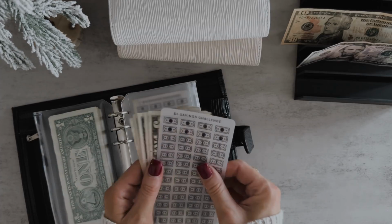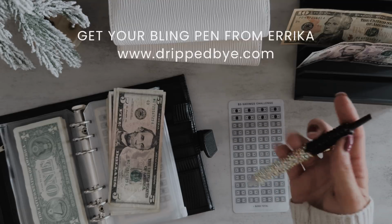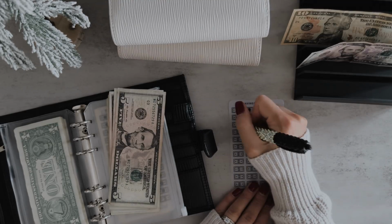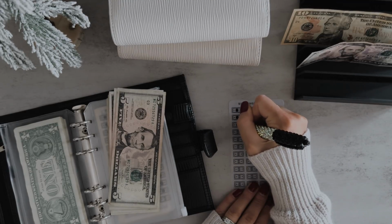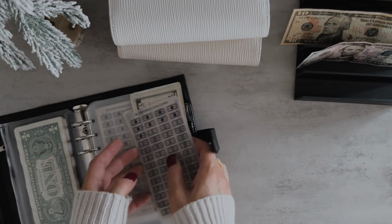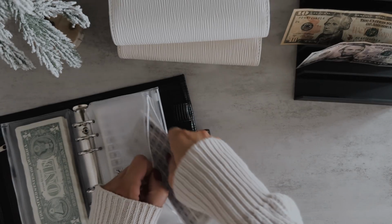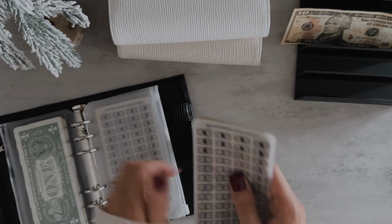I'm gonna use my Erica pen. That's what I call this. It's my Erica pen. So we'll mark off 1 5 on here. And we're gonna do a grand total count at the beginning of January, just to see how much I've saved from my rollover money. I didn't even put this in there.